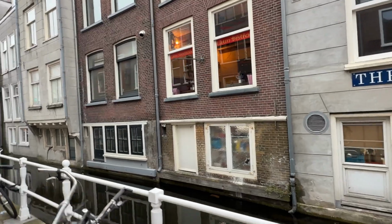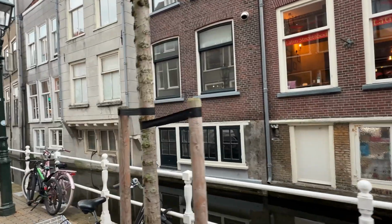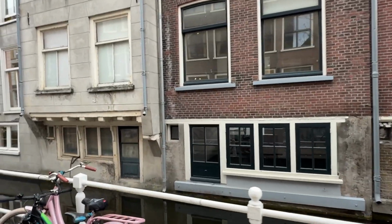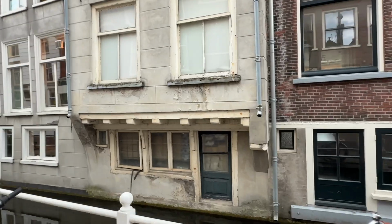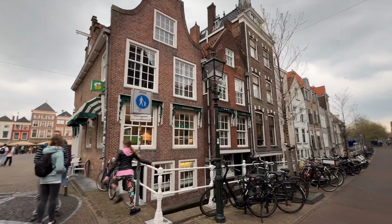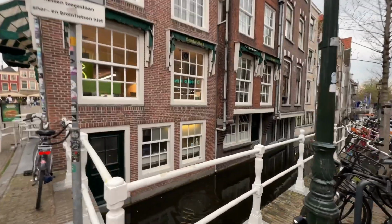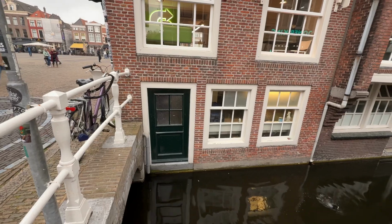Wandering through the old town, we admired the canals and noticed something odd. Some doors literally open right into the water. Imagine being late for work, stepping outside and splash, instant morning swim. That's the Delft lifestyle, baby.